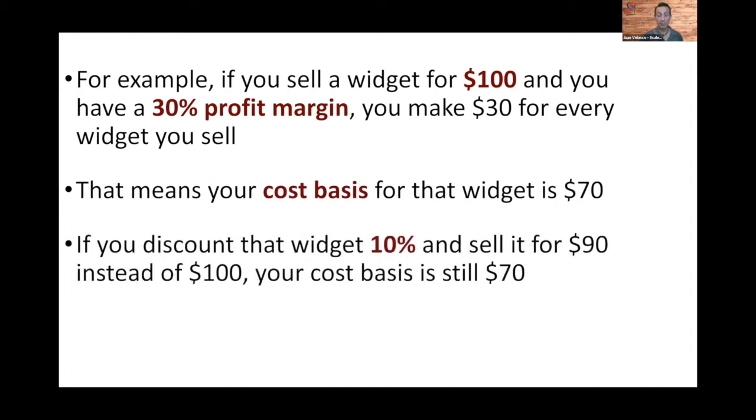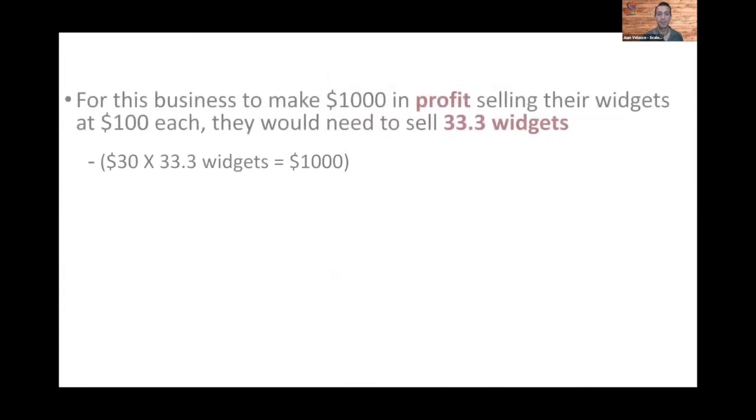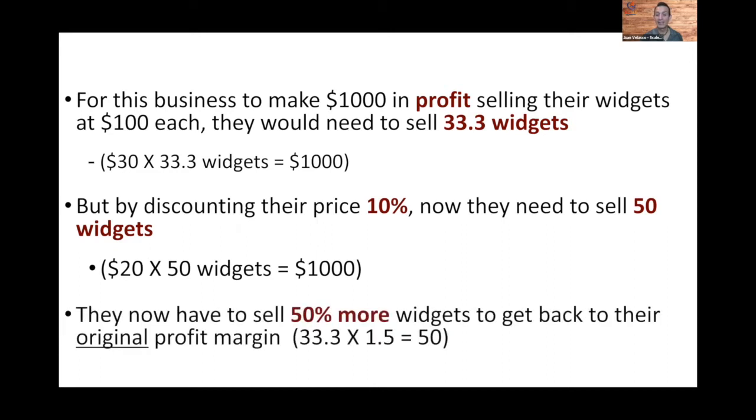So if you discount the widget just by 10% and sell it for 90 instead of 100, your cost basis is still the $70 because your cost stays the same. So now you're only making $20 in profit instead of $30, right? Now, for this business to make that $1,000 in profit, because that's our goal, they would have to sell 33.3 widgets or services. But by discounting just by 10%, now they've got to sell 50 widgets. Again, that means they have to sell 50% more services or widgets just to get back to the original profit. So you can see for this specific business, a 10% price discount has a huge impact. They have to make 50% more just to break even to where they were before.